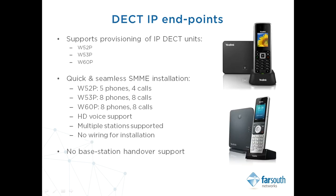Yealink offer three models of IP DECT solutions. These part numbers include the W52P, W53P, and W60P. The Yealink IP DECT solution is ideally suited to the small to medium-sized business. While DECT repeater units may be installed, these Yealink DECT models do not support dynamic handover between base stations.